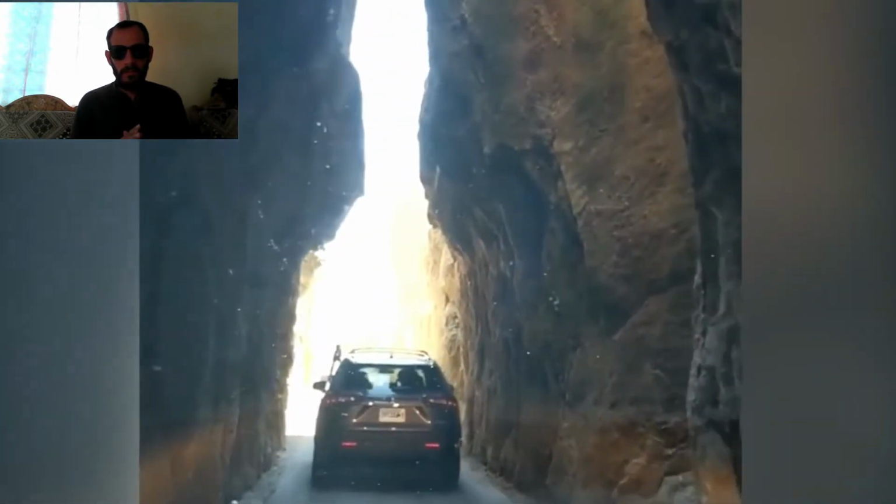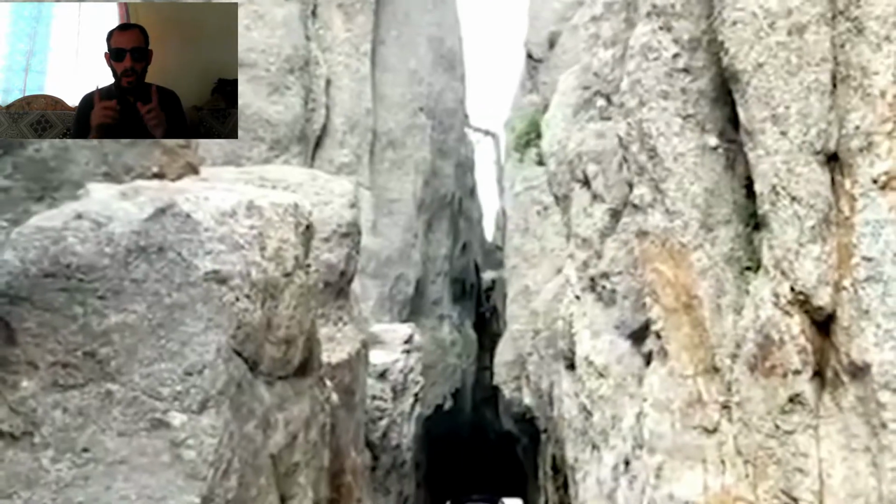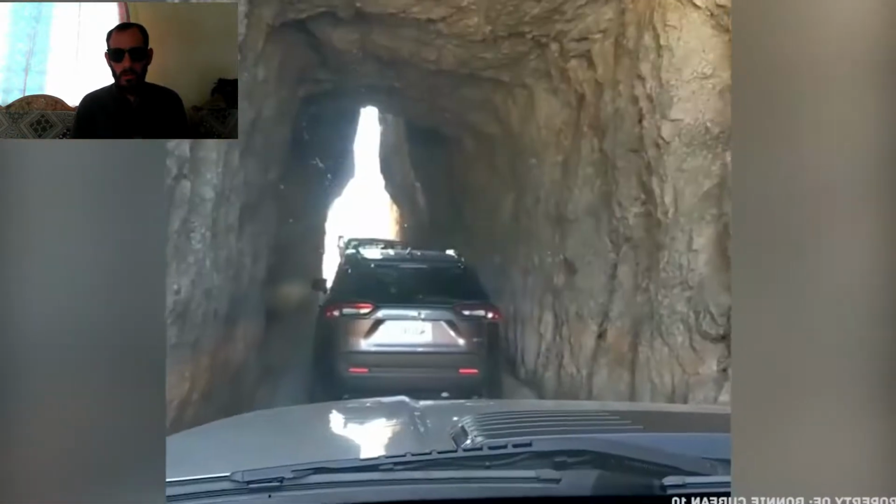It's only 2.5 meters wide and its height is about 3.5 meters. It's very scary to pass through such a tunnel, but apparently it's not dangerous. There haven't been any rock slides or any other incidents here so far.